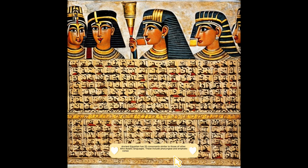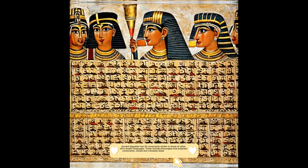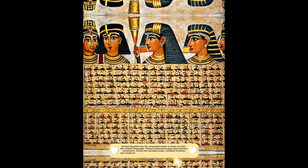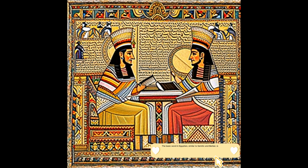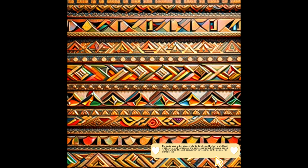These include pharyngeal and emphatic consonants, voiced and voiceless stops, voiceless fricatives, and voiceless affricates. It has 3 long and 3 short vowels, which expanded in Late Egyptian to about 9. The basic word in Egyptian, similar to Semitic and Berber, is a triliteral or biliteral root of consonants and semiconsonants. Suffixes are added to form words. The verb conjugation corresponds to the person.